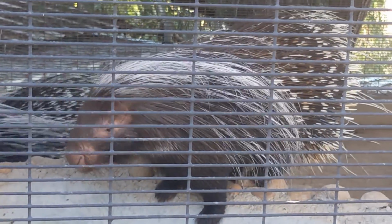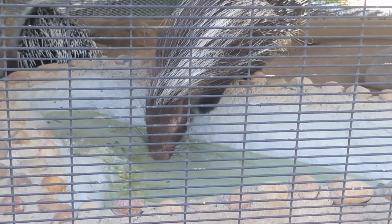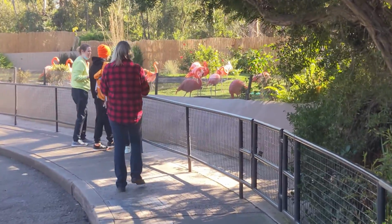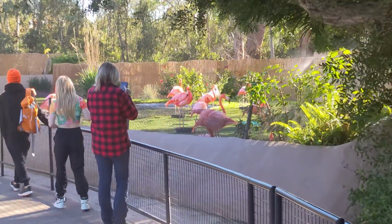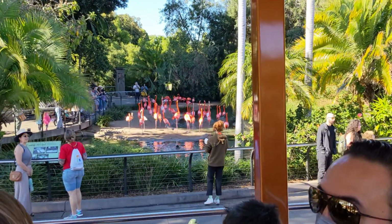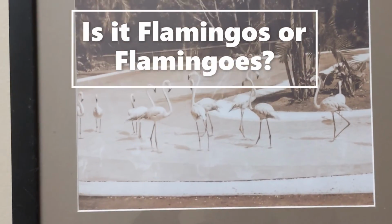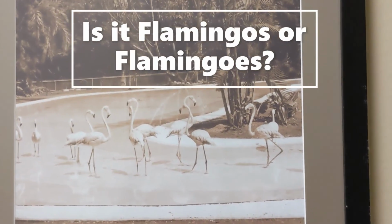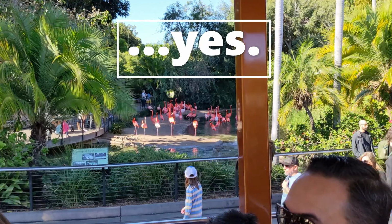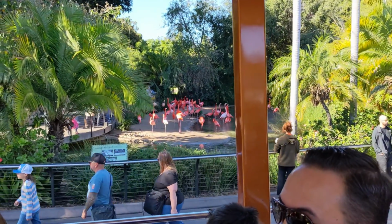So we're on the tour. Oh, flamingos. And they have been welcoming folks into our zoo for over 90 years at this point. And these guys here are my favorite kind of flamingo. There are 6 different subspecies, but they're my favorite because they're the pinkest of all 6.